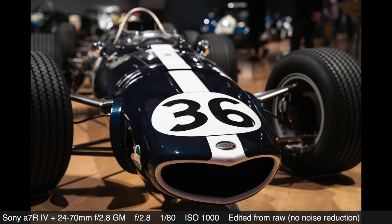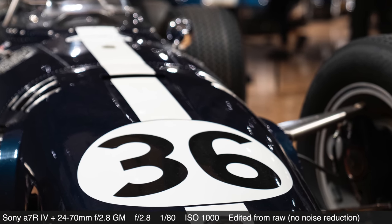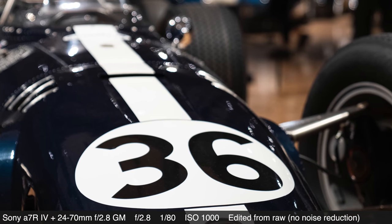I have not done any scientific tests on this, though you can take a look at this image shot at high ISO as I zoom in. So I didn't notice any additional noise regularly in my images. Of course, we need to remember that this camera is breaking new ground. We have no other cameras with this high pixel density with which to compare the Alpha 7R 4 images. So whether or not this is important to you is up to you.